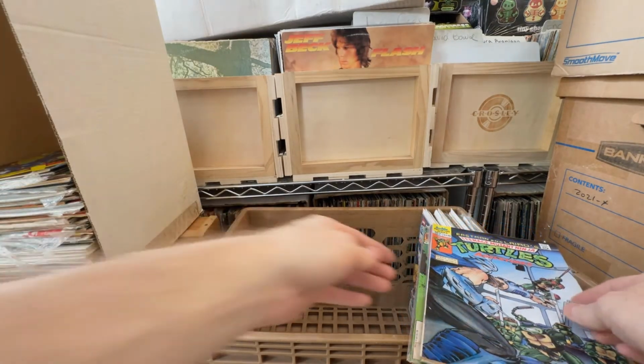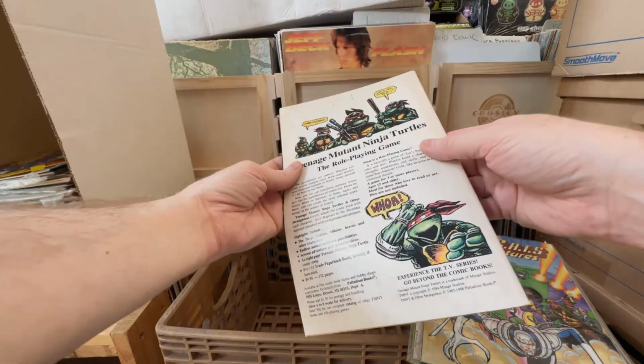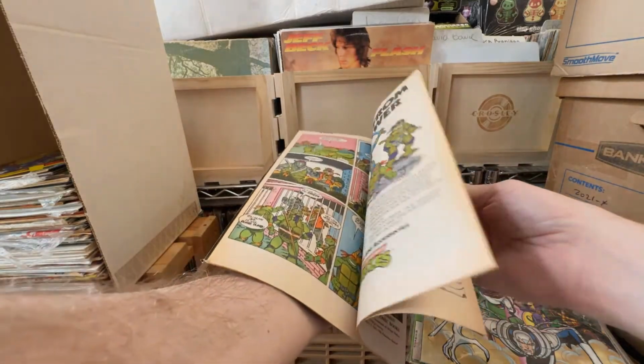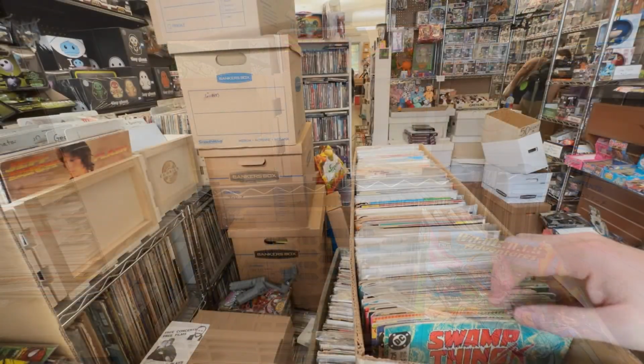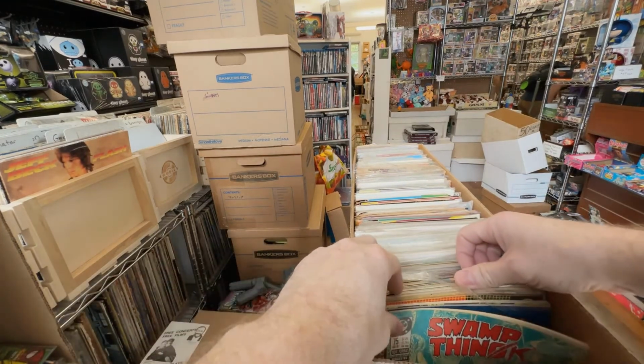Okay, we got Ninja Turtles #2 from the Archie series. It's probably like a 50 though. It's got some tanning. That's still cool though. I bet that's like a $5 issue in that condition. So what I liked about this box too is you can see it's a little bit more tanned. So I knew this was a bit of an older box.